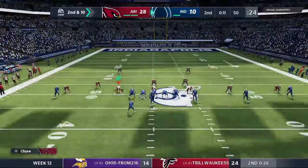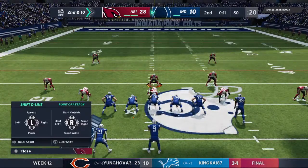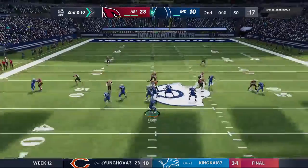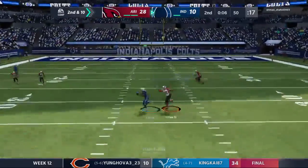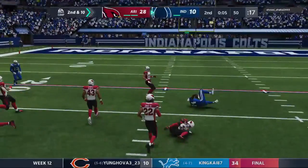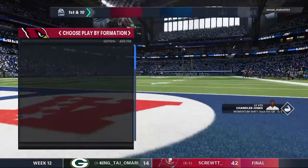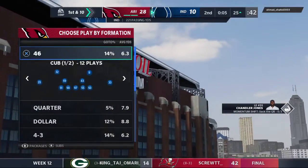So now 2nd and 10 after the incompletion on first down. To throw again, Eason. He's got his target. That's Zach Pascal. And they'll burn the timeout with 5 seconds left. A chance to try to add 3 points before heading to the locker room.